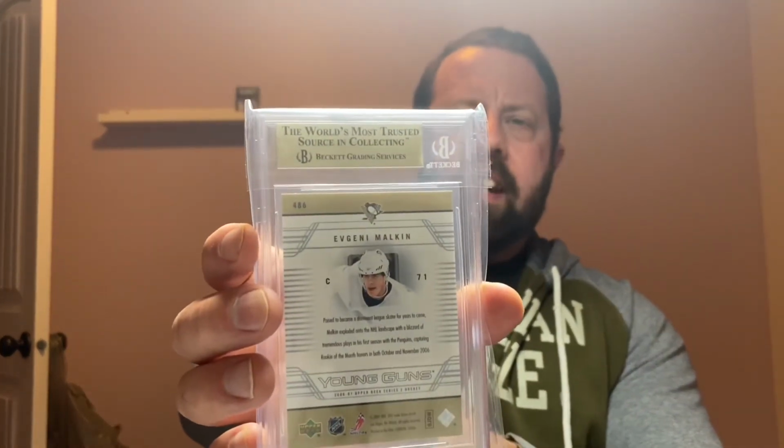Connor McDavid, there's lots of. Alexander Ovechkin, prices are getting too high. Malkin, this is not a real big year. This is 2006/07 Series 2. You can find his raw young guns very easily. One thing to look for if you only see a picture of the front is his jersey, because this one is his young gun, number 486.